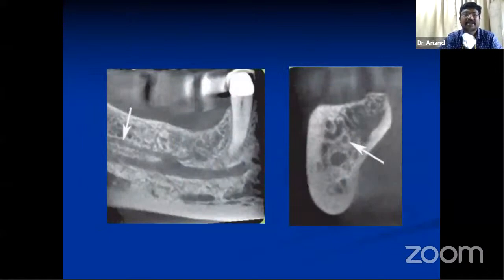The other abnormalities that can be seen in relation to the mandible is the bifid canal. You can see the canal that has been divided into two. Can you see it clearly here? Sometimes you might get a confusion whether it is a mandibular canal or the trabecular pattern, because sometimes trabecular pattern of bone can also mimic mandibular canal.